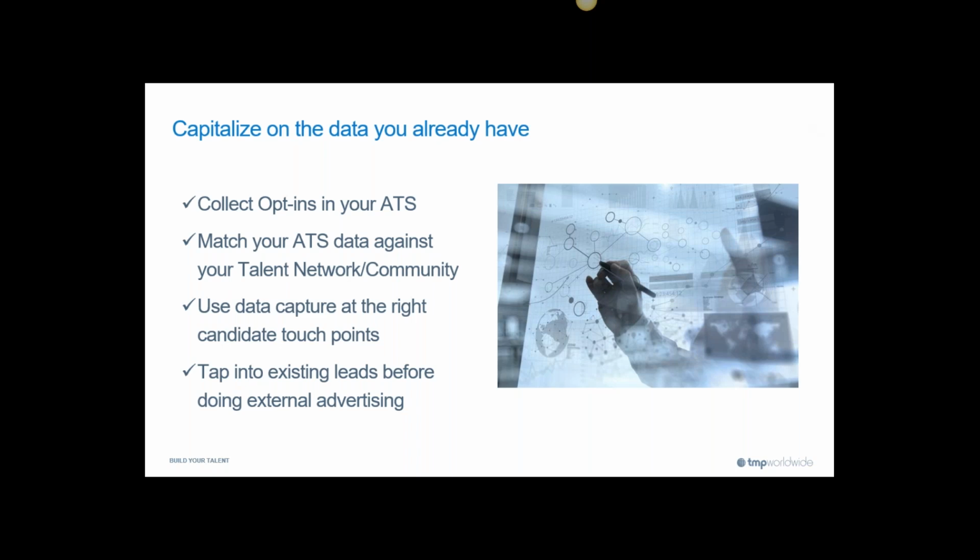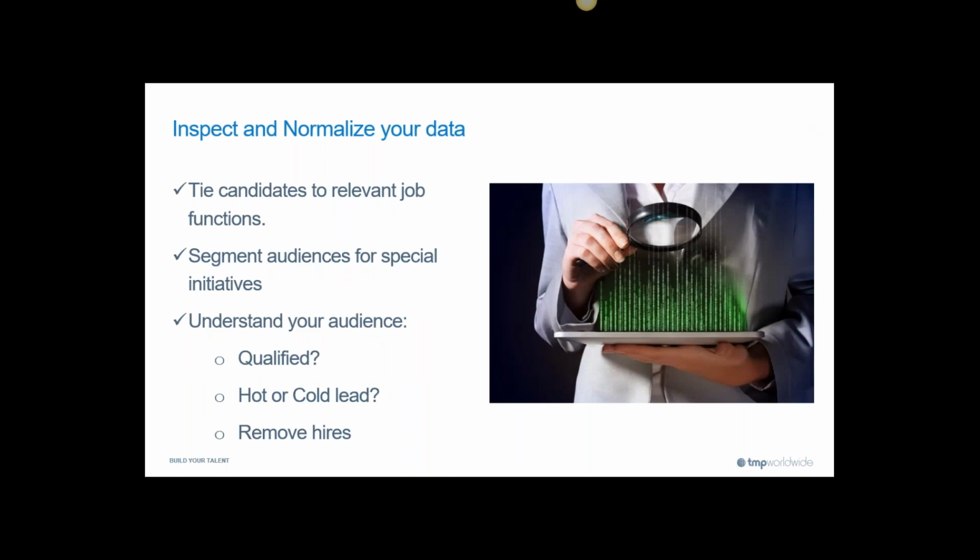And really, I think one of the best practices is, like I talked about with the employee referrals, tap into your existing leads before you do any external advertising. So, some recruiters will open up a new rec and forget about the 400 people that were on the past rec, or, people that we've already worked hard to attract. So definitely make sure you're marketing to the people that you've already acquired.